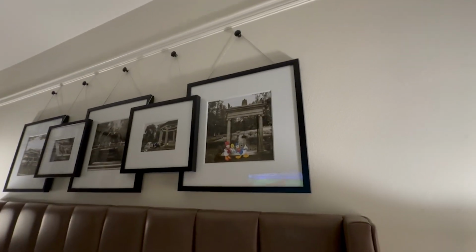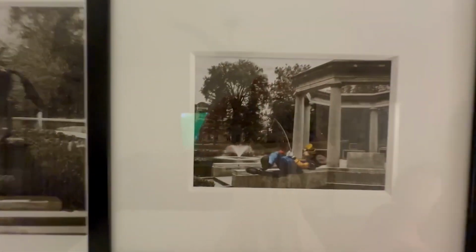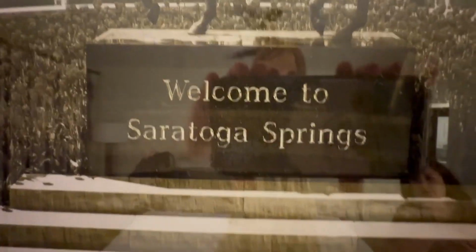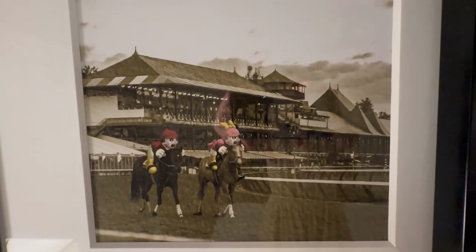Let's look at the pictures. Who is that? You got Daisy and Donald. Okay, keep going. Goofy fishing. Keep going. Horse person on a horse statue. Yes, that's from the actual Saratoga Springs in New York. Oh. Keep going. You don't have to go so close. Pluto swimming. All right. Minnie and Mickey riding on a horse. They're racing. Really?